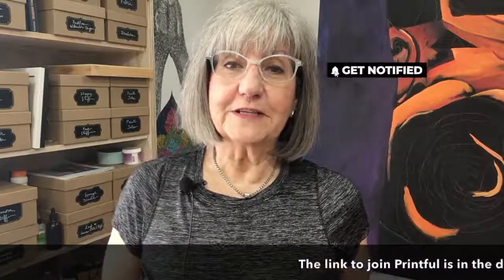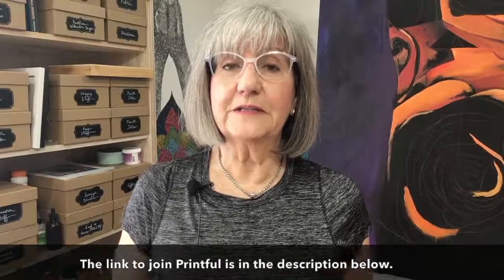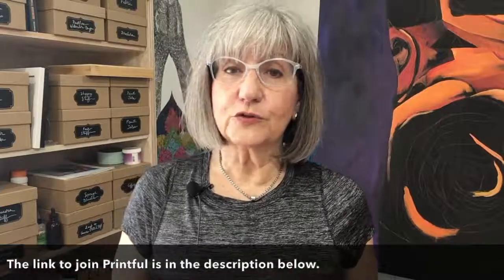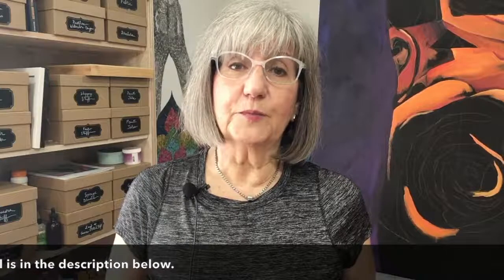Really highly recommend Printful. It's a time saver. The quality is good. I always suggest that you buy at least one of them, have it delivered, you get it at your wholesale cost, and check it out before you put it up on your website so that you know the type of quality that you're sending to your collectors. So definitely give it a try.